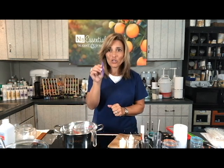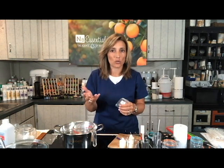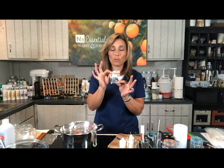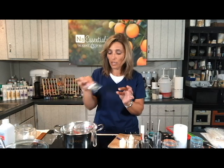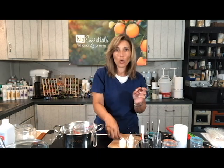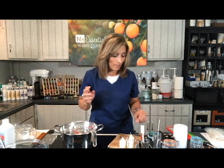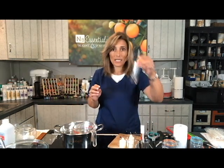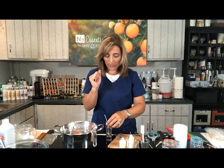Now, do you see this candle? This is a crayon. If you do not have a certain dye for candles, because you can't use food coloring, you can purchase candle dye, which comes in little blocks or liquid to put in there. But if you're home and all you have is some crayons, we're going to cut those up. Now what I'm doing today is I'm going to put the crayon in this little shot glass.